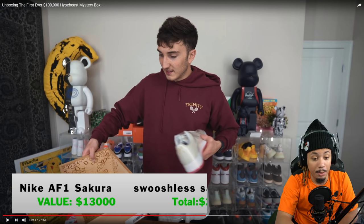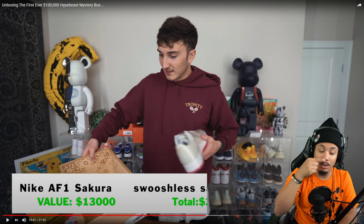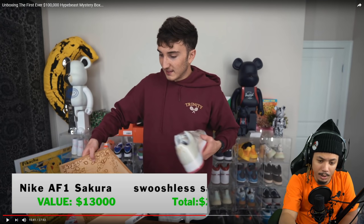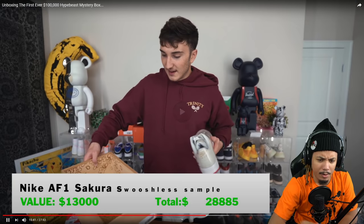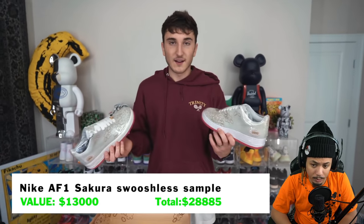Maybe I'm pronouncing it wrong, but the thing is, I remember Ronnie Fieg did a Sakura Puma, which I actually owned. I own a pair. It's a Japanese flower. In there. That's sick. This is not something that, if I saw somebody wearing this, I wouldn't think sample. That's like a $15,000 shoe.